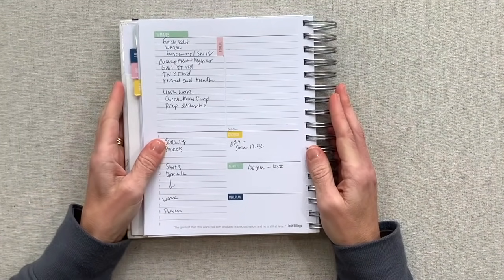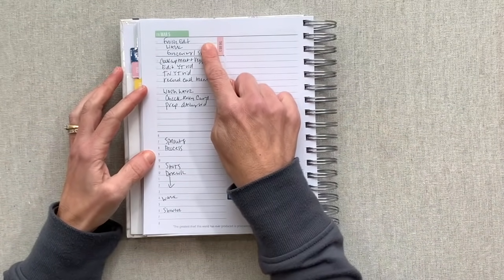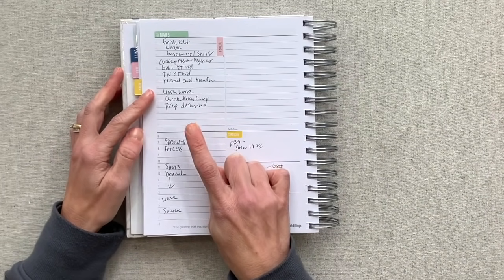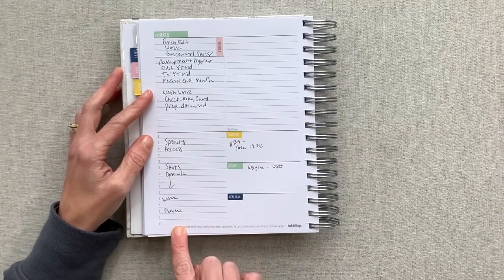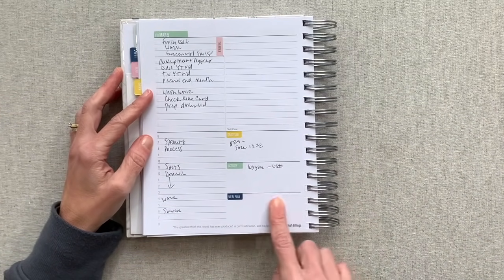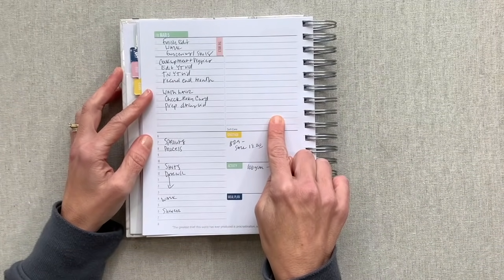And they have a little bit different page layout. So you have a top 3, you have your to-do list task boxes, and then you have your schedule down here from 6 a.m. to 8 p.m. You have a gratitude box, an activity box, and a meal plan box with a quote at the bottom. Extra to-do list lines over here, or it could be journaling, or it could be notes.